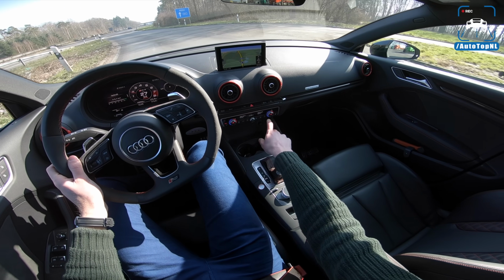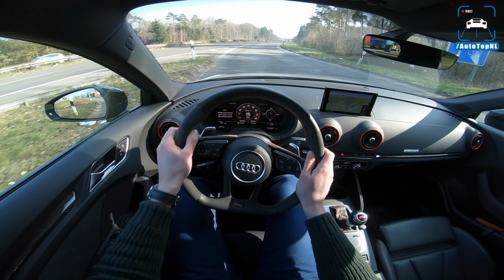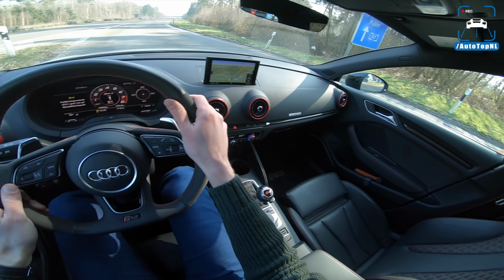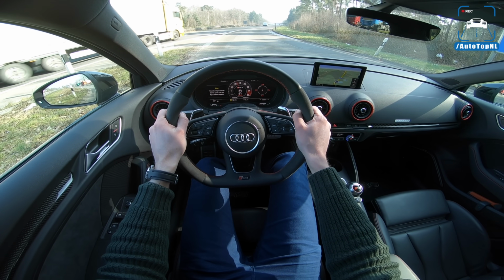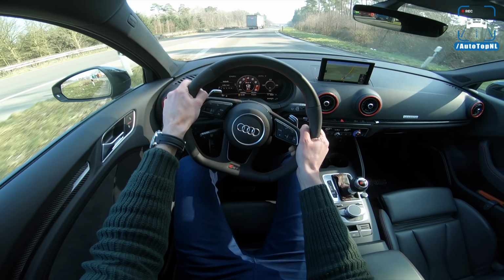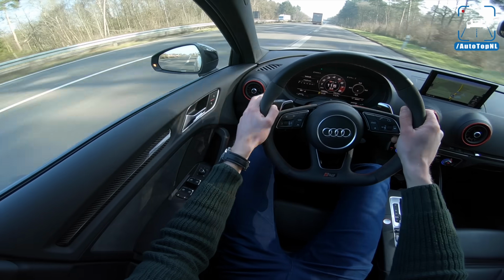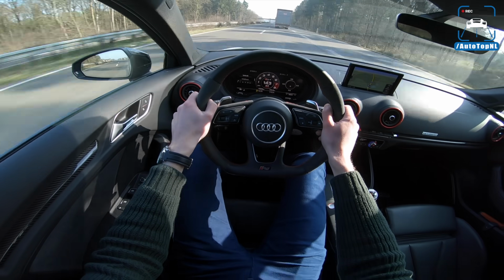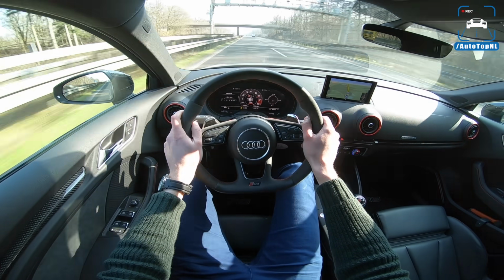Alrighty, we have it in sport already. Traction control in sport as well. Launch control. Oh man. Woo! That's 4.1 seconds to 100 kilometers an hour.